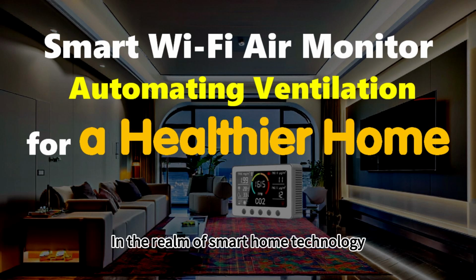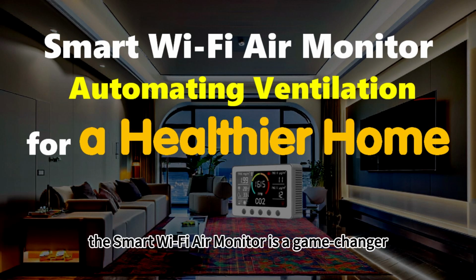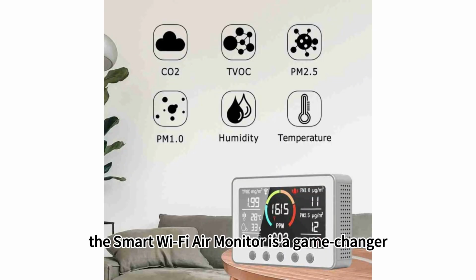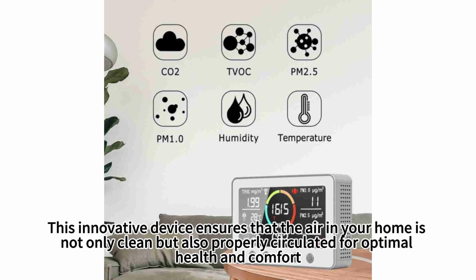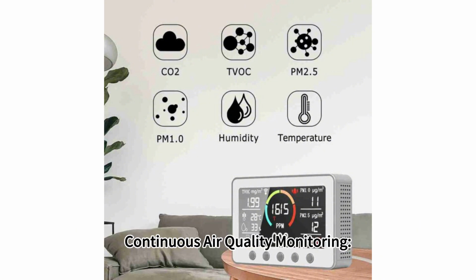In the realm of smart home technology, the Smart Wi-Fi Air Monitor is a game changer, offering advanced air quality monitoring and intelligent control of ventilation systems. This innovative device ensures that the air in your home is not only clean but also properly circulated for optimal health and comfort.